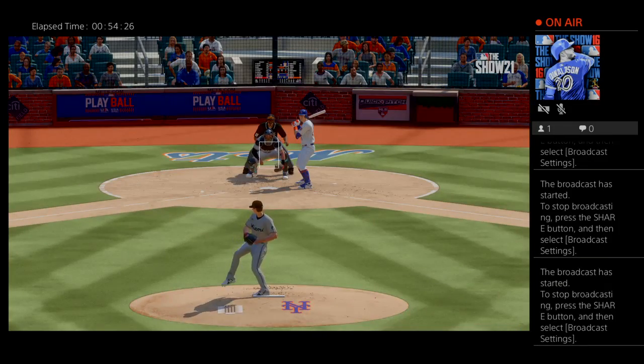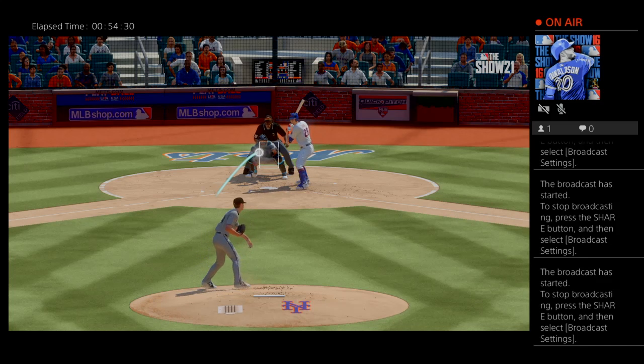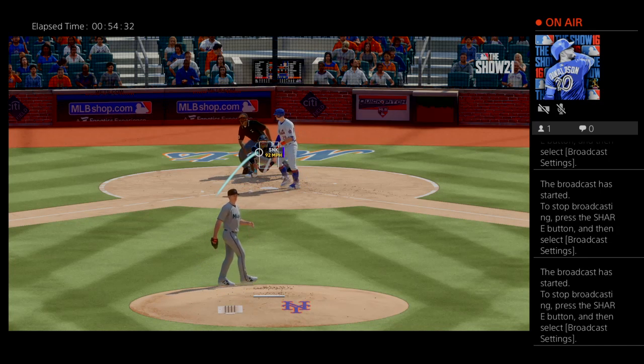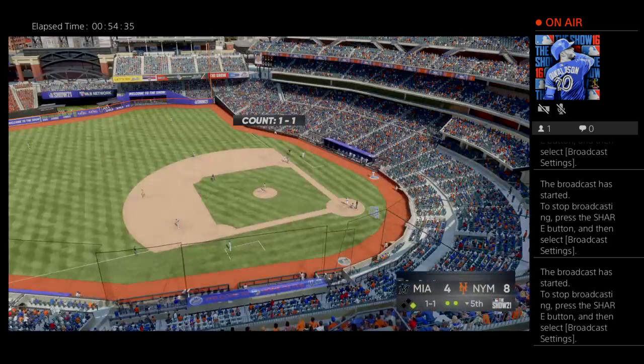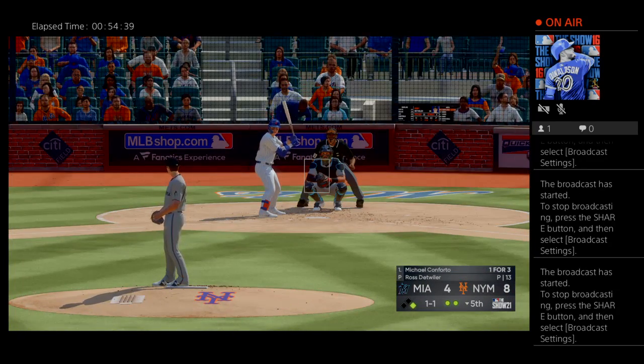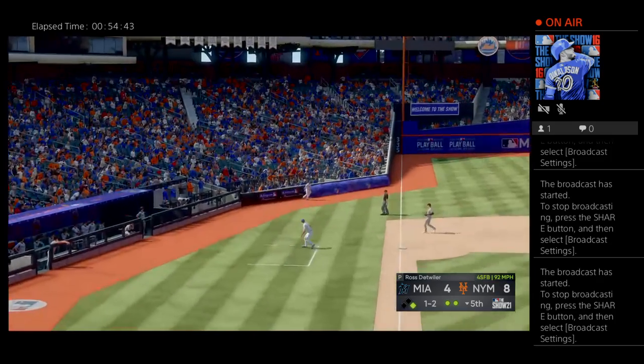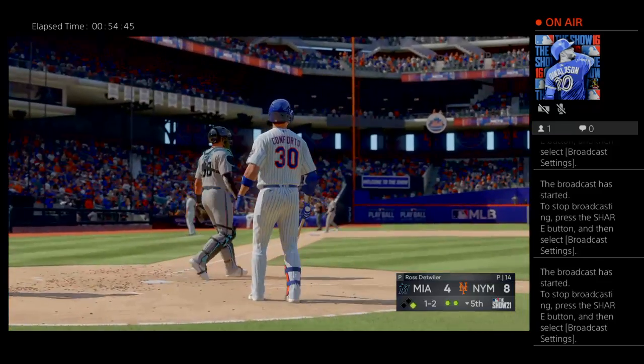Man, that's just painful for a pitcher right there. A 3-2 offering that was right on the corner, but he couldn't get him to chase, and he doesn't get the call. Can't beat yourself up about that one too much. Stepping in now, Michael Conforto. Swung on, but fouled off to the left.